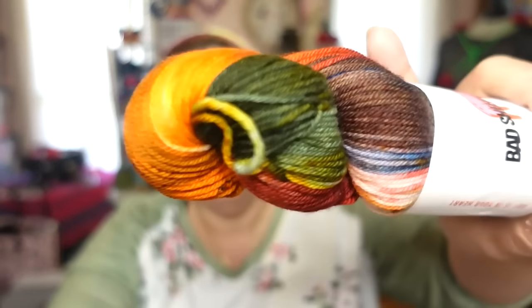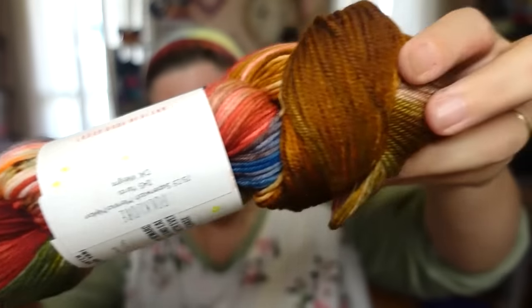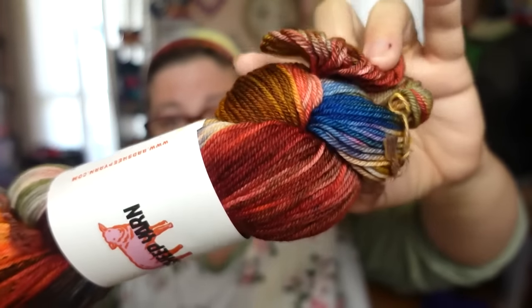This is the color Folklore, which I kind of love. It's very woodsy. And like I said, I have yarn from Arcane Fibers that will probably blend with that pretty good, because I believe I ordered DK weight from him as well.